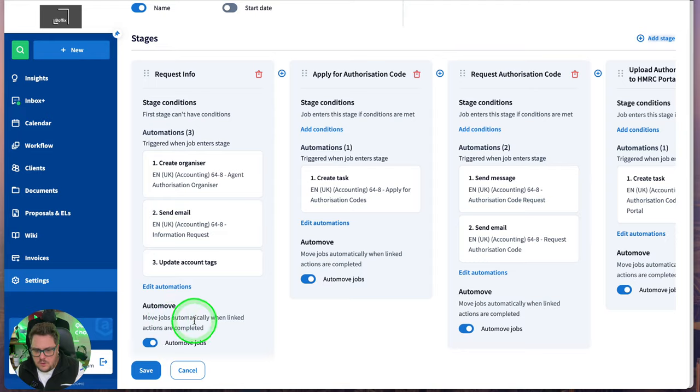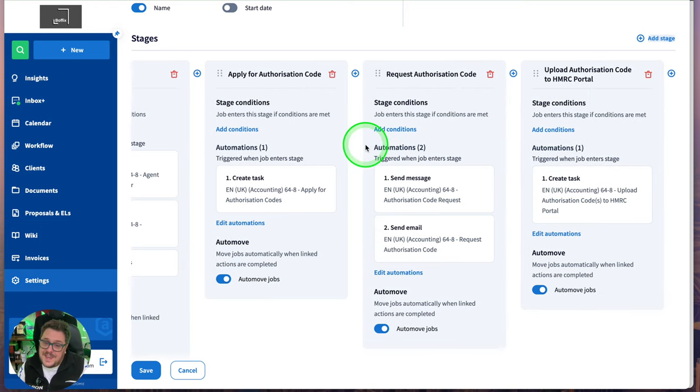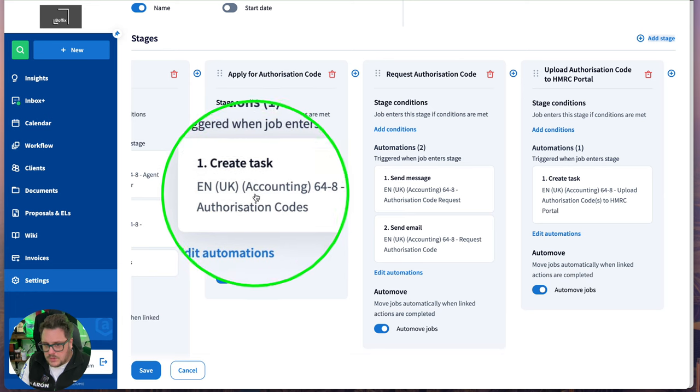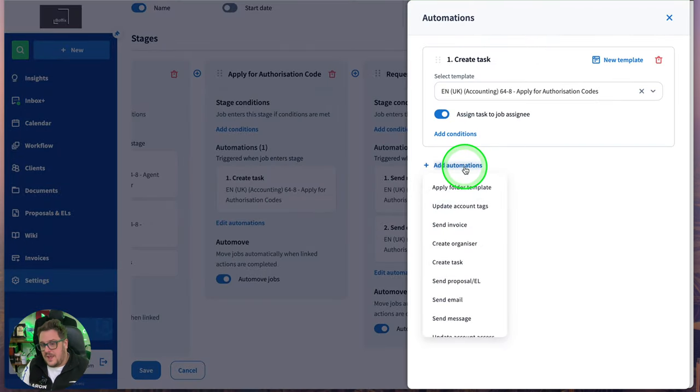And it's also auto move. Move jobs automatically when linked actions are completed. So once we've completed that, it moves you over to the next one. It says apply for authentication code. So in this case, it's going to automatically create a task for me. I can edit these automations, add some new ones, and I've got loads of options here.